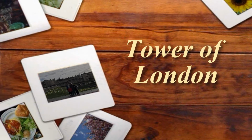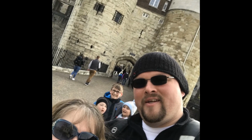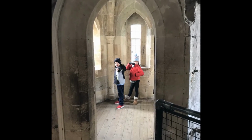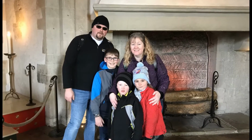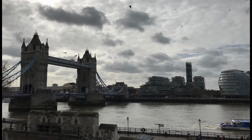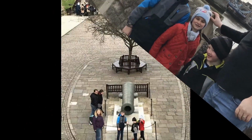Our last morning in central London, we started with a visit to the Tower of London. The Tower of London was really neat because that's where the Queen's jewels are kept. The tower is really cool because they used to have elephants and tigers, and pretty much they had a zoo at the tower. It was a zoo in the Tower of London. Then we got to see Tower Bridge, of course, from the Tower of London, and we did end up walking across over to Tower Bridge.